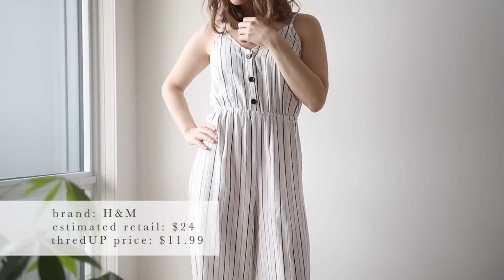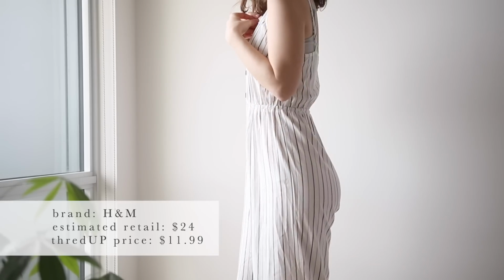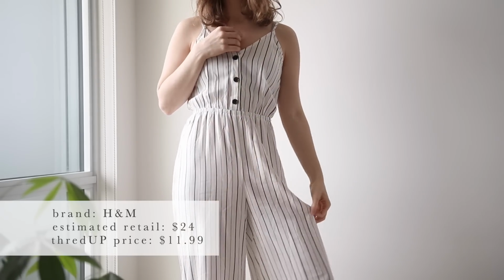I'm also a huge fan of jumpsuits. I find them just so comfy and so easy to throw on. This one here is from H&M, was estimated at $24, and I got it for $11.99. And lastly, I just want to quickly show you a denim skirt.